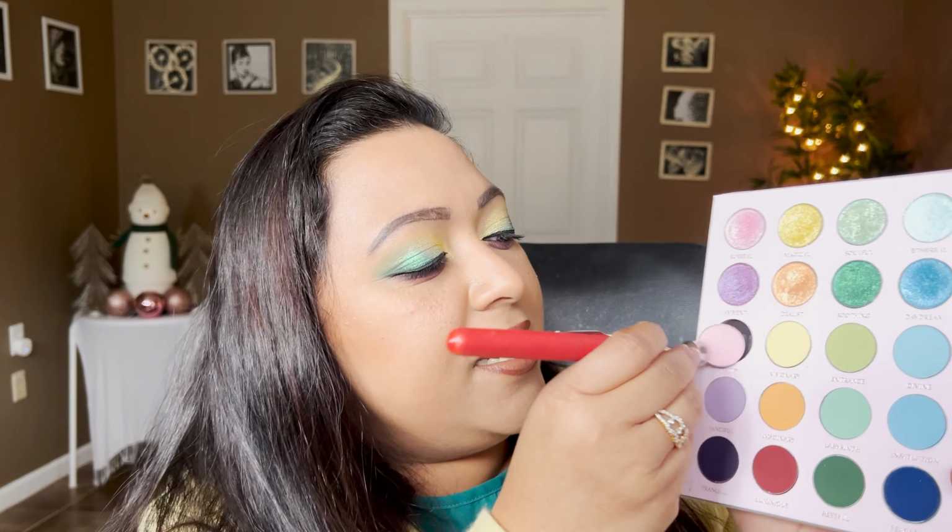I also wanted to mention that these pans, I feel like it's magnetic. Let me test out. Because generally, yes, it is magnetic. Generally, Glaminatrix palette in the smaller pan are definitely magnetic. So you can mix and match with the other palettes also if you have them in the collection.